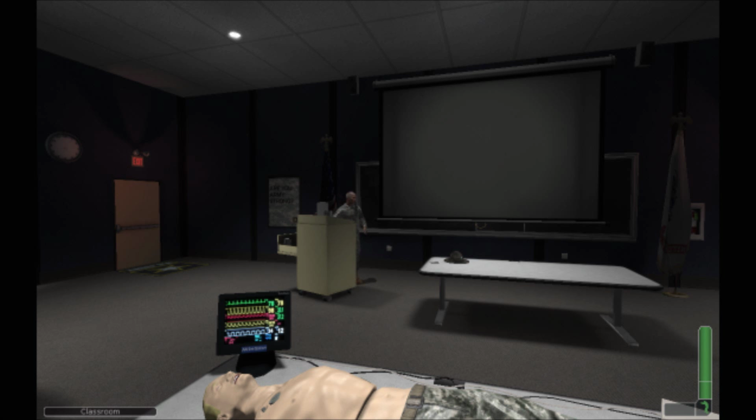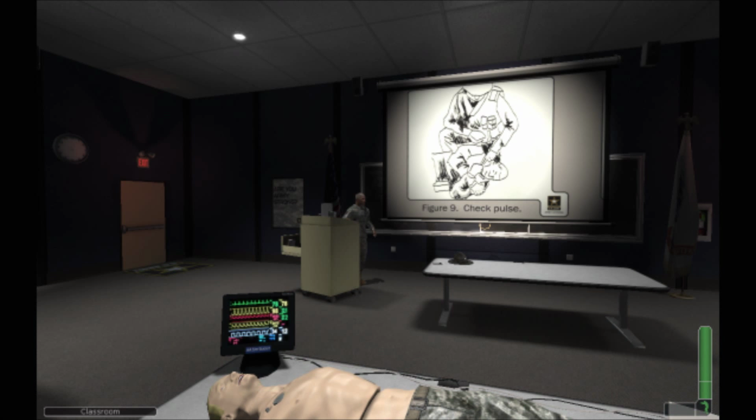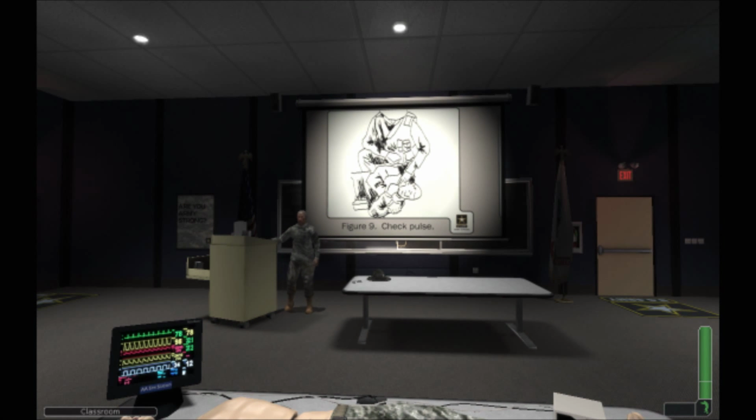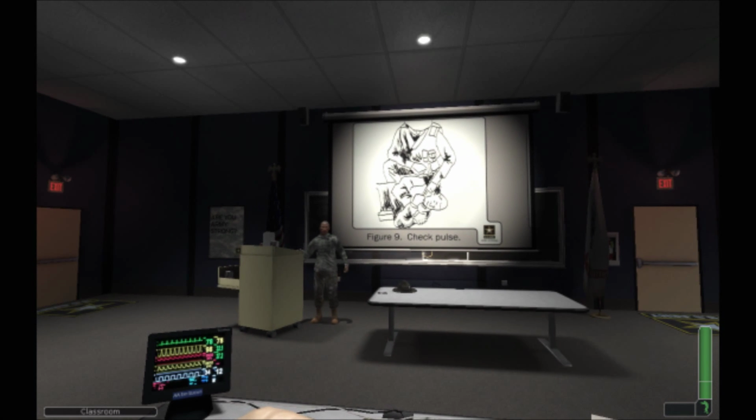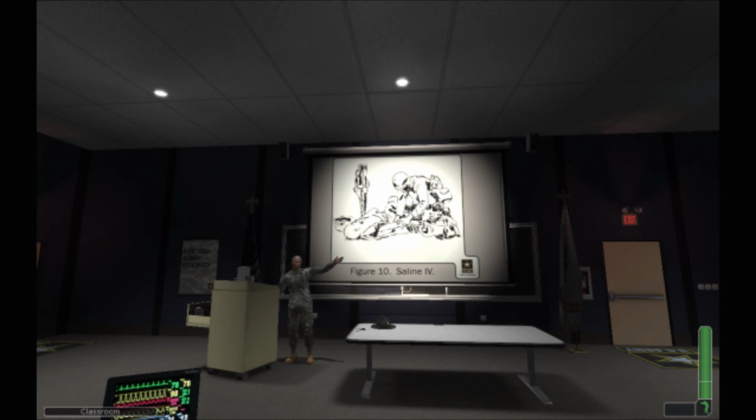When a soldier falls unconscious, it can be from a number of reasons, ranging anywhere from blood loss to asphyxiation. Reviving a downed soldier allows you to get him to a safe location so you can treat his wounds more effectively without fear of becoming a casualty yourself. First, we'll start with blood loss. Severe blood loss will cause the heart rate to slow. In order to revive a soldier who's suffering from blood loss, use the saline IV from your IFAC.